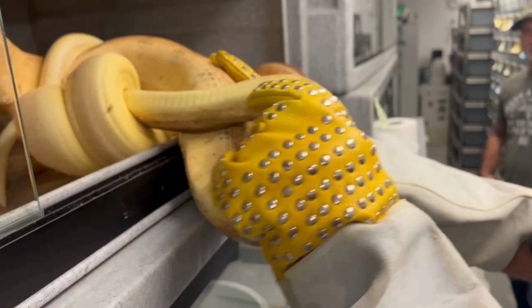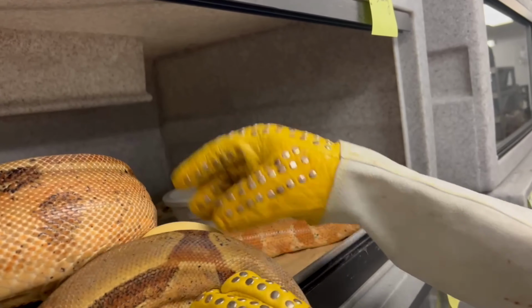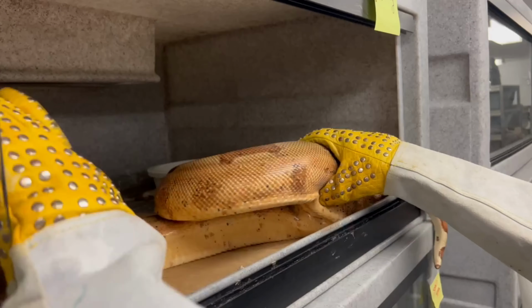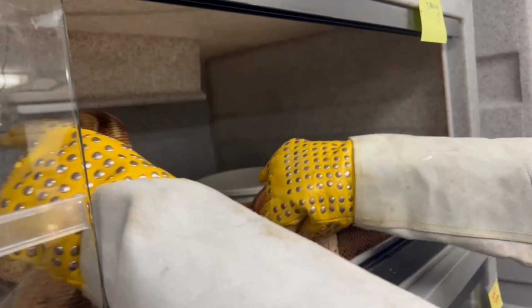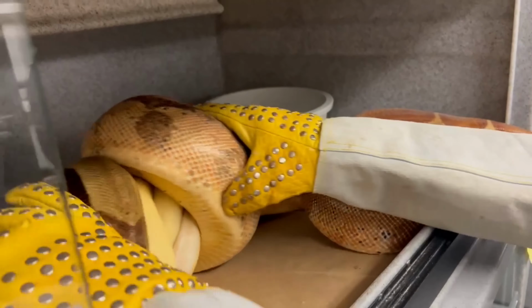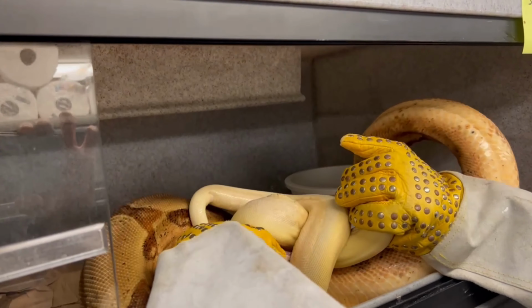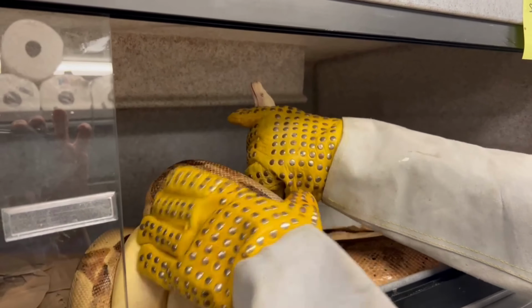And the funny thing is, there was no rats put in there whatsoever. They're doing a battle. There was no rats put in there. They were just feeding in the other part of the snake room, and maybe they smelled it. Oh, wow, she gave him a really good grip. Yeah. She just won't stop. We gotta separate them because if they constrict the other one, there will be death here.